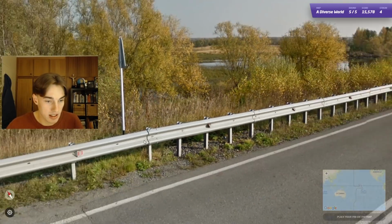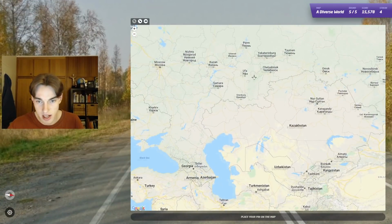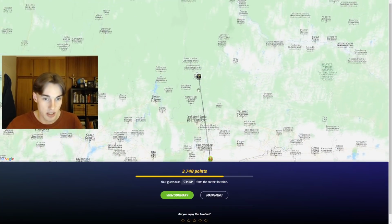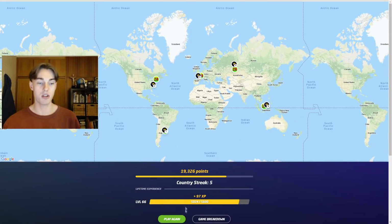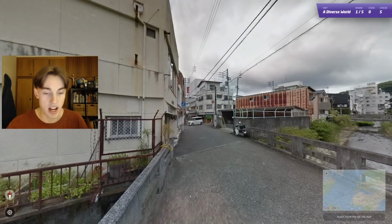Okay, we have like a black base of this pole, so probably Russia, I would have thought. Yeah, this one should just be Russia, and a lot of the time autumn coverage around Chelyabinsk, I think. Let's see, it could actually be up here, maybe somewhere. Okay, so no, it is near Chelyabinsk, north of Yekaterinburg there. So first one is a country streak of 5 after that tough Peru round. So yeah, pretty good. Just a standard seed there.